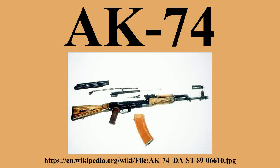Presently, the rifle continues to be used by the majority of countries of the former USSR. Additionally, licensed copies were produced in Bulgaria, the former East Germany and Romania. Besides former Soviet republics and Eastern European countries, Mongolia, North Korean Special Forces, and Vietnamese People's Naval Infantry use AK-74s.